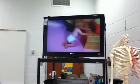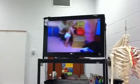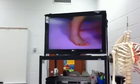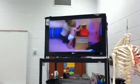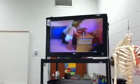Pulling to stand involves the integration of vertical and rotational righting reactions. Initially, the upper extremities provide stability, while the lower extremities align themselves in standing. Balance reactions in the feet are established. In play, the child practices the transitions in and out of standing over and over again.